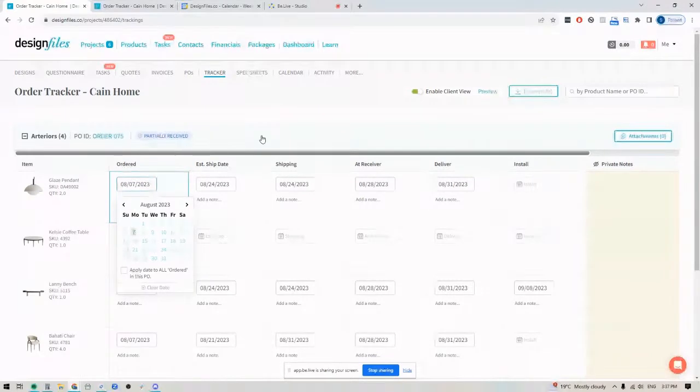When I hear back from my vendor who says, hey, the product's going to be shipping on this date, I can add it in. When I know when the product's actually going to be delivered, I can add it in. So you've got all these individual columns. You can come in, you can add in your details, you can add any extra notes.